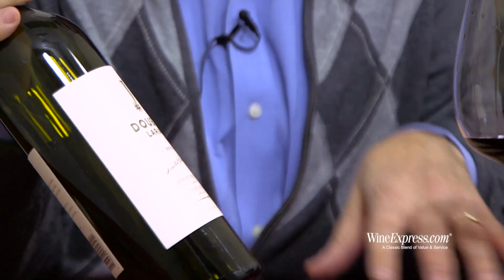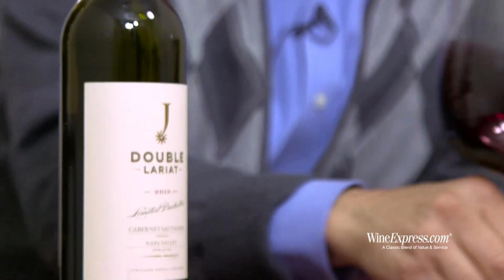Soften those tannins, throw it in your cellar for two or three or five years. See some really nice development. But that core of fruit is really nice. Happy drinking.